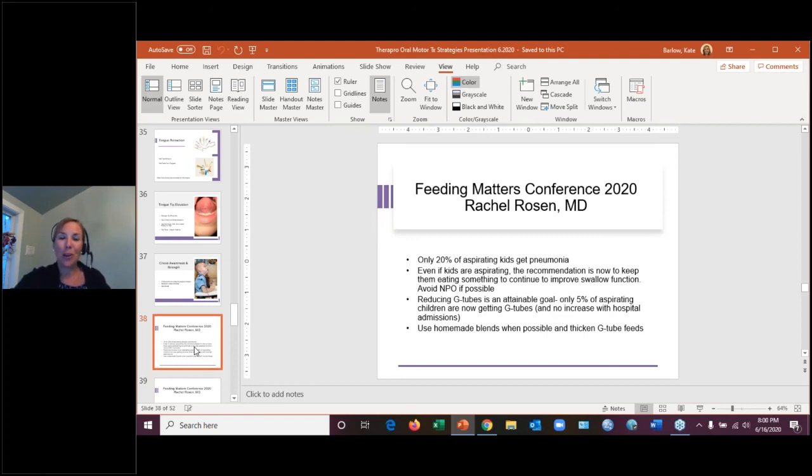She was also talking about trying to use homemade blends whenever possible for G-tubes, or thicken the G-tube feeds. I think about all those kids, the parents would always complain about the smell of the Pediasure, and it wasn't thickened. But children with G-tubes still aspirate and have reflux, so thickening it really makes sense.